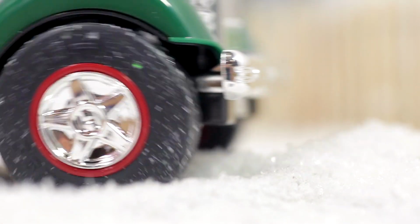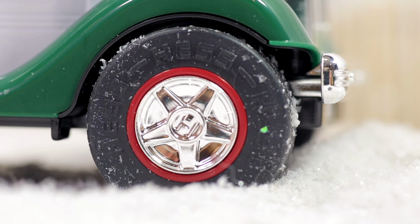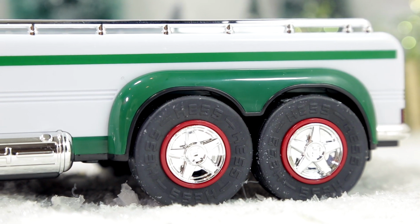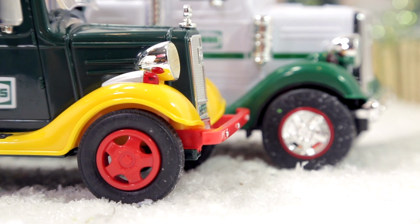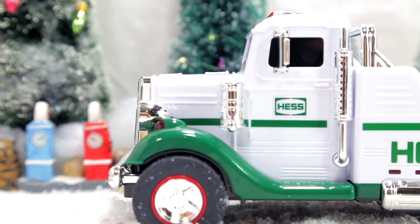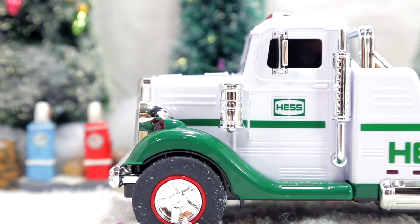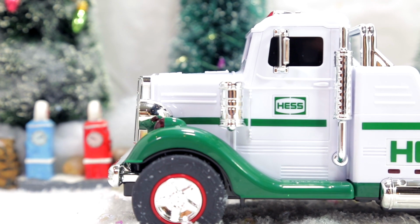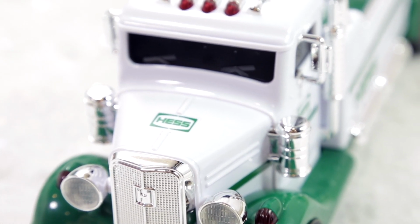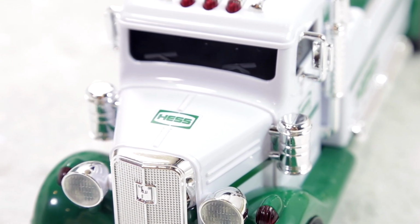Speaking of round, I even love the wheels on this truck. The tires have a Hess logo embossed, which is always nice to see, and the hubcap of the wheel looks like a star, which I think is really cool. And by the way, it seems like this is also a reference to that collector's edition truck. As always, it's nice to see the mirrors, smokestacks, and bumpers in chrome on the truck, but something I really miss about the Hess trucks is when we could see inside to a molded seat and dashboard. I would love to see that come back.